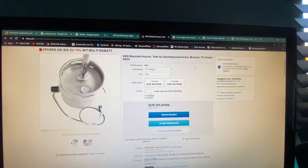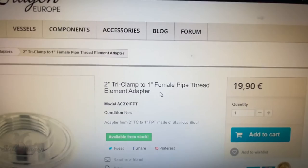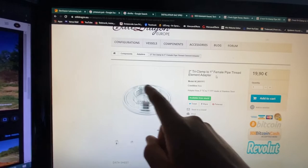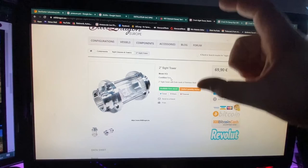And to make things perfect, on the same webpage I found even this adapter, which is, as it says, a 2-inch tri-clamp to 1-inch female pipe thread adapter. So I can thread in the water pipes I have straight into this thing. And also tri-clamp is quite nice because I can build a whole system that can be hung from the ceiling using water pipes.